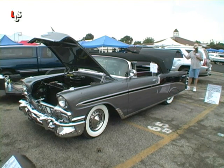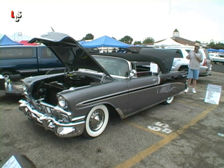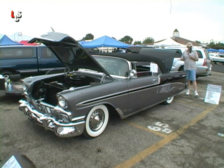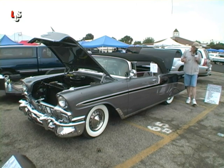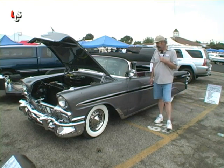power windows, skirt spotlights, power steering, and power brakes. You're not going to find a '56 much nicer, much cleaner, better restored than this one. And you know what? You can take it home for only $140,000. This is the prize winner tonight, guys.